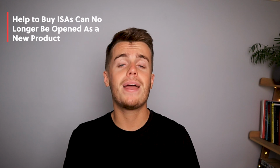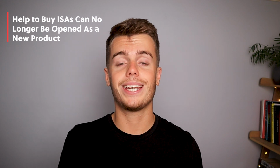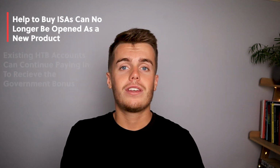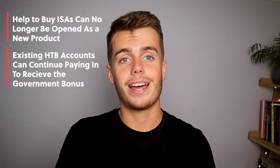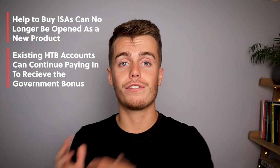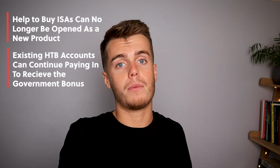They closed as a new product in 2019, but I know that many people opened one just in case they needed it before it closed and started saving into that account. So if you do hold an existing Help to Buy, you can continue paying into that until December 2030, but many are now unsure whether they'd be better off transferring these funds into a Lifetime ISA instead and start paying into that account. So hopefully today we'll clear all of that up.